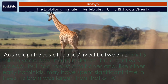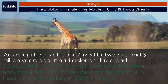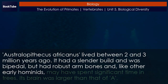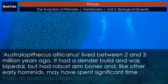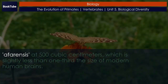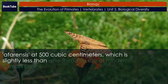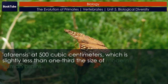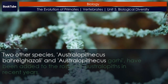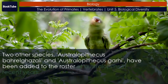Australopithecus africanus lived between 2 and 3 million years ago. It had a slender build and was bipedal, but had robust arm bones and, like other early hominids, may have spent significant time in trees. Its brain was larger than that of afarensis, at 500 cubic centimeters, which is slightly less than one-third the size of modern human brains. Two other species, Australopithecus bahrelghazali and Australopithecus garhi, have been added to the roster of Australopiths in recent years.